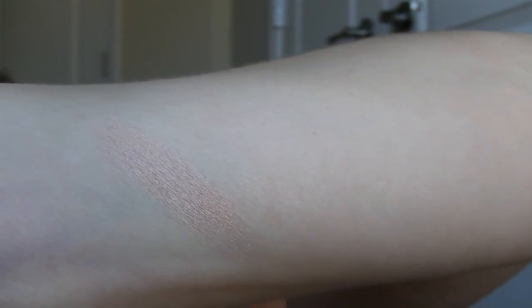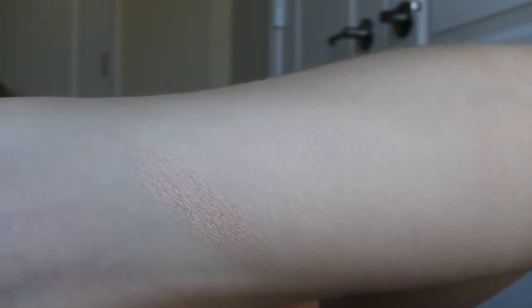The fact that there's matte in the name makes me think that it's going to be pretty much matte, and I personally wouldn't call this matte, but I do like this finish because actually matte eyeshadows kind of don't look too flattering on me, and this one has just enough shine to it where I do like the way that it looks on me.